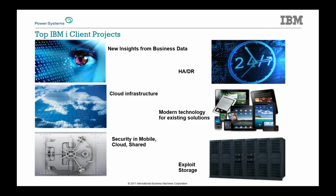High availability and disaster recovery. Kevin mentioned this at the beginning. This is something that our partners often get involved in because our customers don't want to become experts in high availability and disaster recovery, but everybody understands that if you're out of business for a few days, you might be out of business forever.